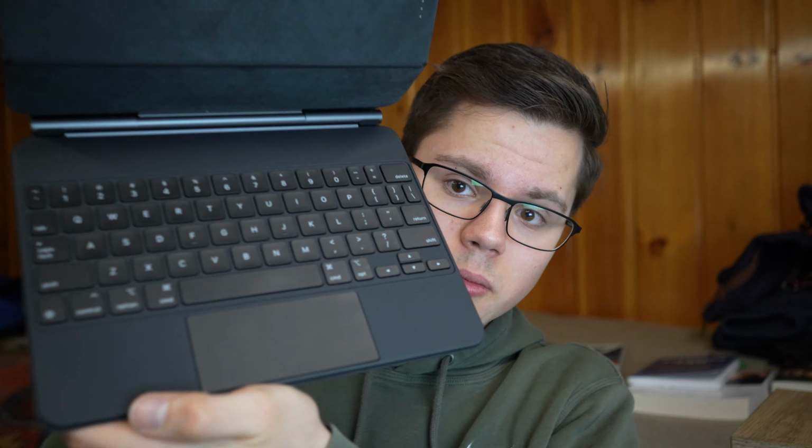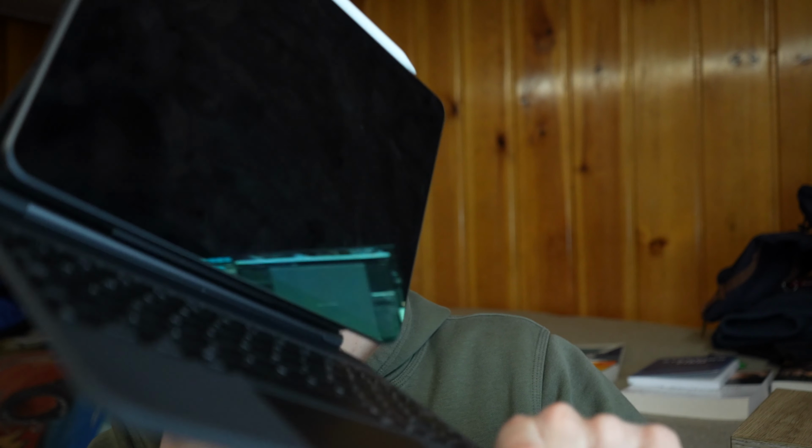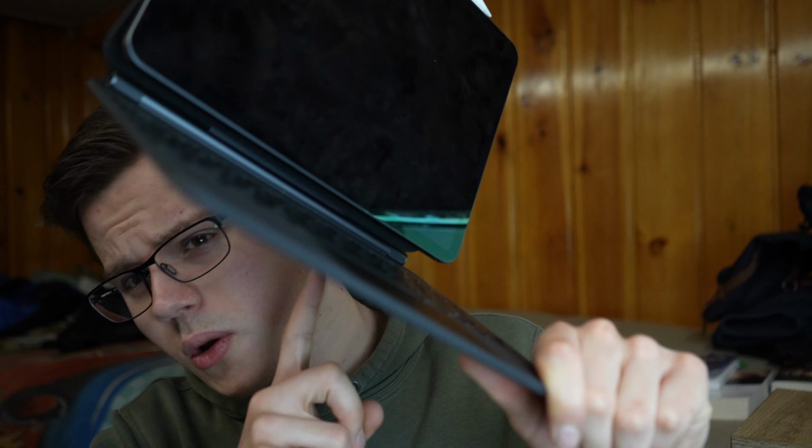This is the Magic Folio keyboard by Apple. It's a full keyboard and mouse pad on a lovely mount with a side-mounted USB port for charging. This is about as close as you can get to a laptop replacement with an iPad. If you have an M1 iPad, like my roommate, you actually have the power to do it. Now, what do I mean by that? Well, the M1 iPads have a Thunderbolt port, which means they can push basically any resolution display, up to 6K. So that means you can take your iPad, plug it into a monitor, and it just works.